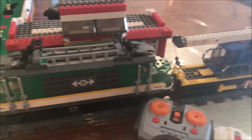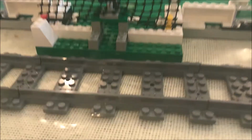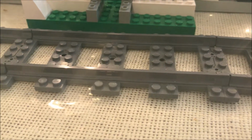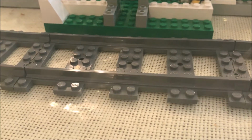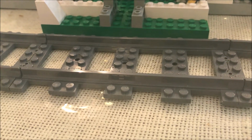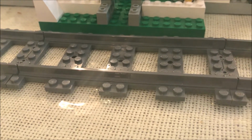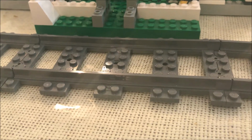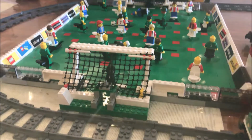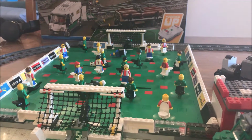Wouldn't it be great if they actually sold just a pack of straight tracks? Because we can never get enough straight tracks in any type of train, whether it be LEGO trains, wooden trains, or model trains, you name the type of train, we can never get enough straight track. So that's why it's really annoying when LEGO bundles in straight track with curved track.